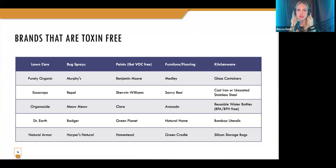For bug sprays, looking at Murphy's, Repel, Meow Meow. Didn't realize that was a brand, but that's pretty cool. Badger and Harper's Naturals. And then for paints, just look at getting VOC free. And you can look at companies like Benjamin Moore, Sherwin Williams, Clare, Green Planet, and Homestead. For furniture and flooring, you could look at Medley, Savvy Rest, Avocado, Natural Home, and Green Cradle.